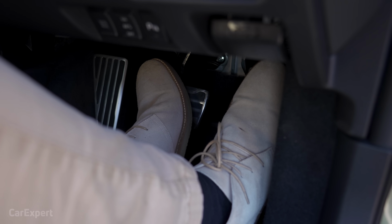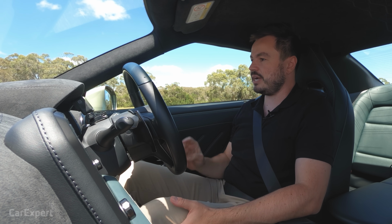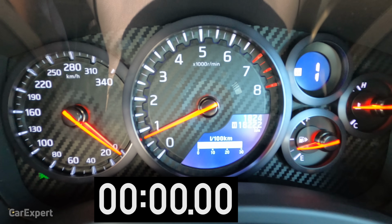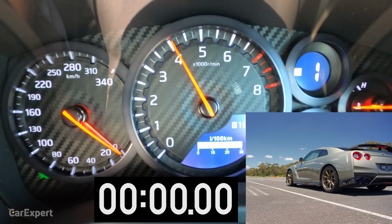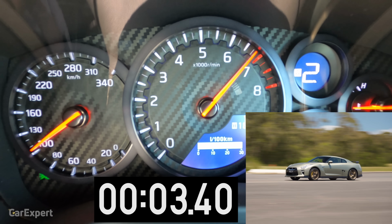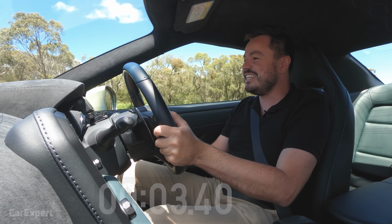All you do is hold the brake and the throttle. The revs go up to about 4,000 RPM, and then I just sidestep the brake and we shoot forward. So let's give this a shot and see how we go. There's the revs, let go of the brake. Oh man, that is like sick inducing.